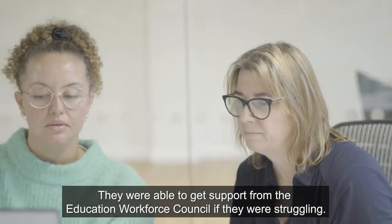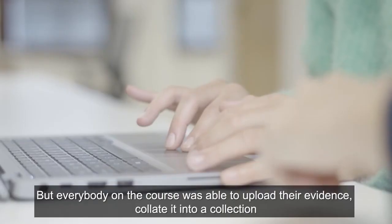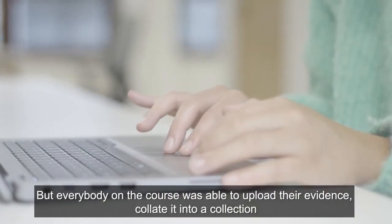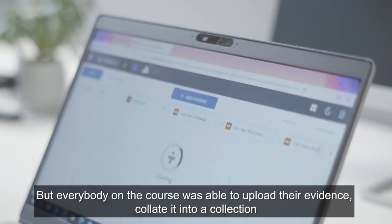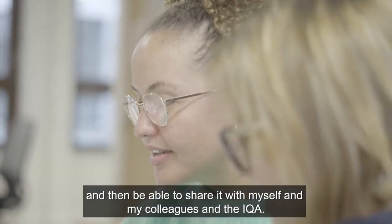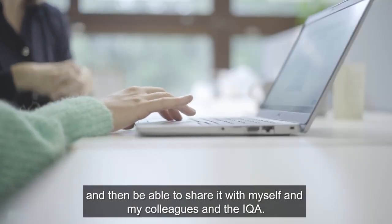They were able to get support from the Education Workforce Council if they were struggling, but everybody on the course was able to upload their evidence, collate it into a collection, and then be able to share it with myself and my colleagues and the internal quality assurance.